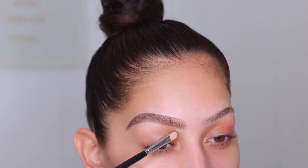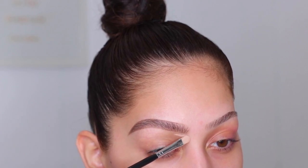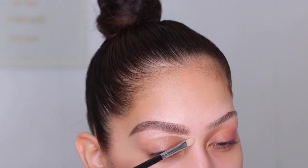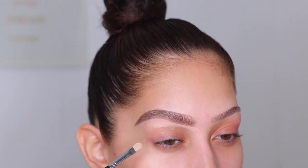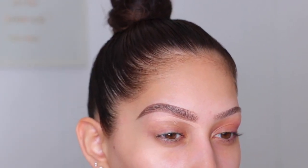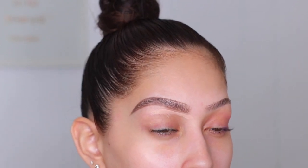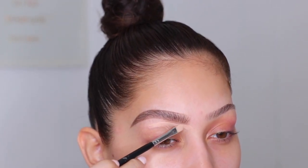So I like to first just put the concealer right at the bottom. I'm not even touching close to the eyebrow. It just kind of trains my hand, I guess, on the motion that we're going to be doing. And it's also nerve-wracking when you're actually carving out your brows because you can completely ruin your brows at this point. So I like to start at the bottom first, and then I work the product up.